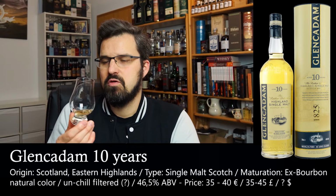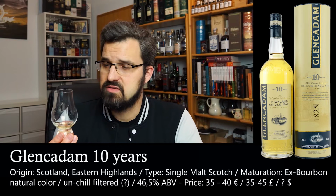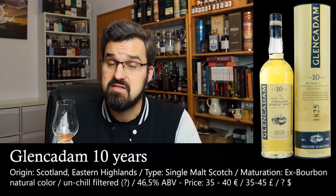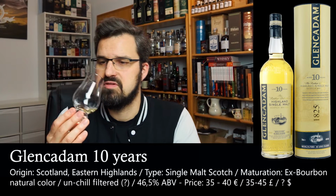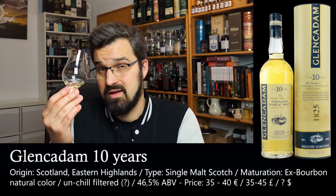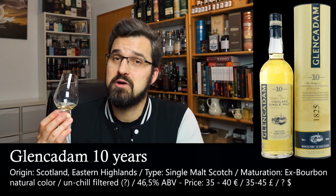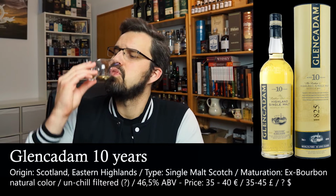So this is not very complex. It's a 10-year-old whiskey, but it's quite straightforward. It's very honest, and I think this is a very nice note, and it's a really good summer dram, I think. Cheers, going into the tasting, Sláinte, and let's see what Glencadam 10 can do after quite some time in the bottle, with a lot of air in the bottle as well.